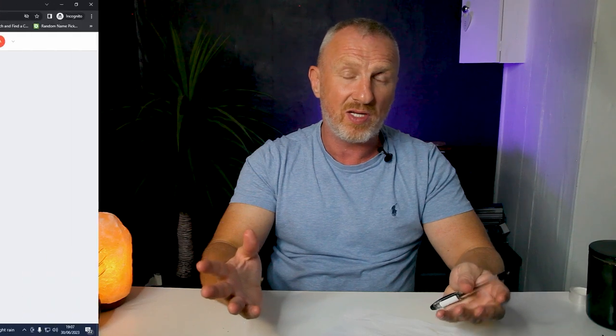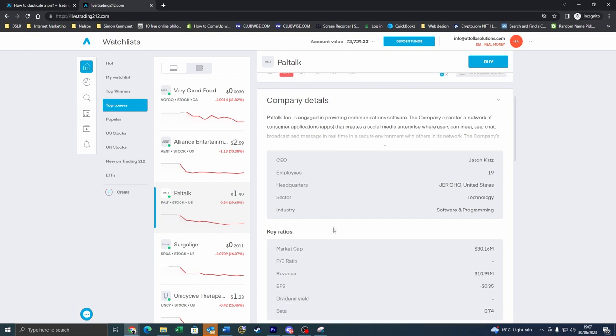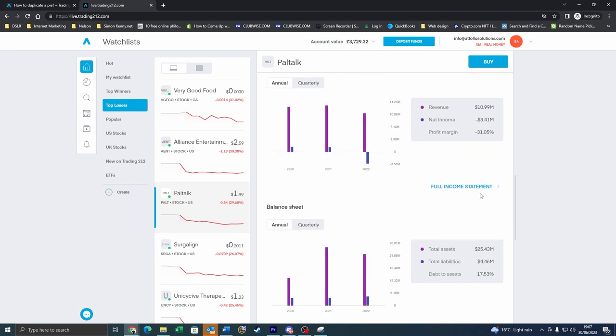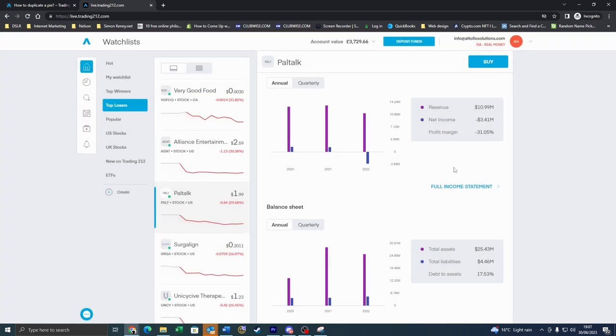Additionally, the availability of real-time market data on Trading 212 instills a sense of confidence and trust in traders. The platform's commitment to delivering accurate and timely information fosters transparency, allowing users to verify the integrity of the data and make informed decisions. Real-time market data not only enhances the trading experience, but also cultivates a sense of professionalism and reliability, which are essential factors in building trust between traders and the platform. So by providing real-time market data, Trading 212 demonstrates its dedication to empowering traders with the necessary tools and information to navigate the dynamic world of financial markets.